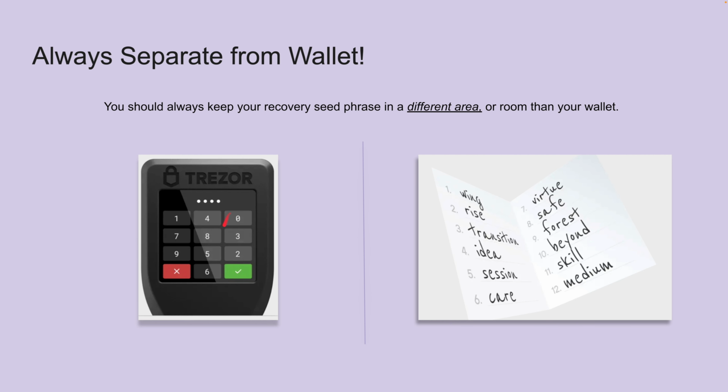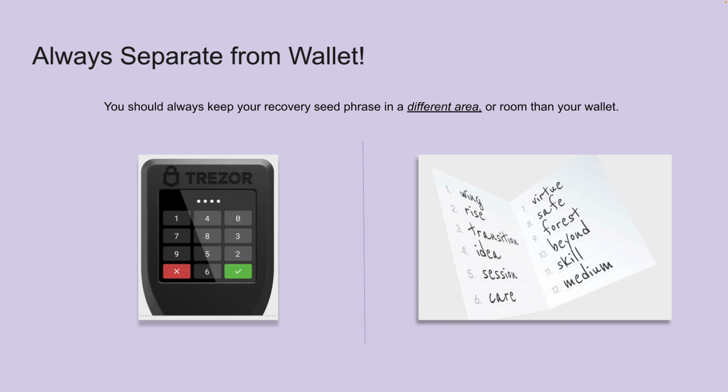In the case that you lose your hardware wallet, in this case the Trezor, as long as you have your backup seed, what you can do is order another one and then put in those words, and you could regenerate your wallet. Okay? And you also have your PIN that you can reset, so it's not a big deal. Ultimately, your seed is the most important aspect.